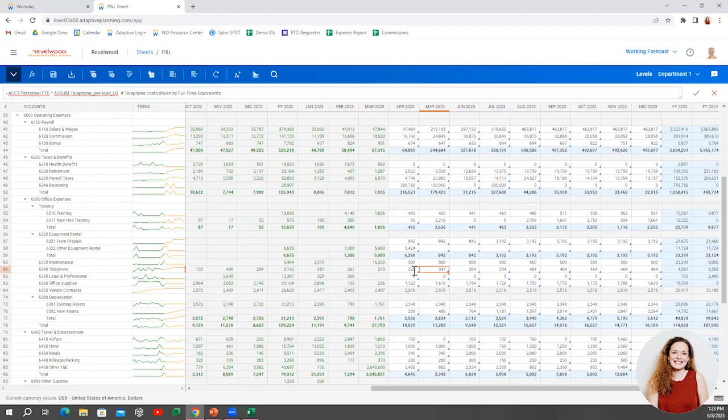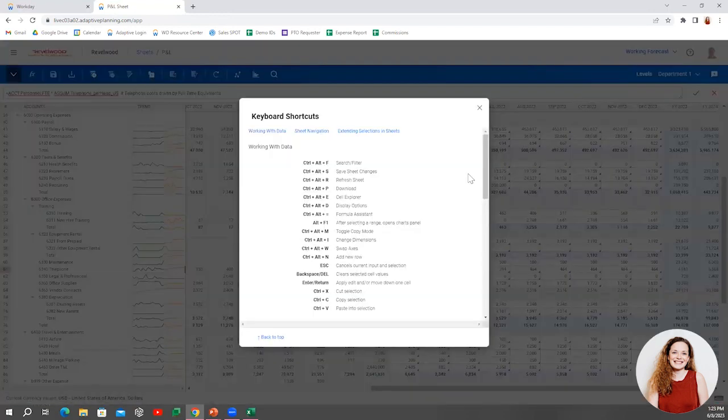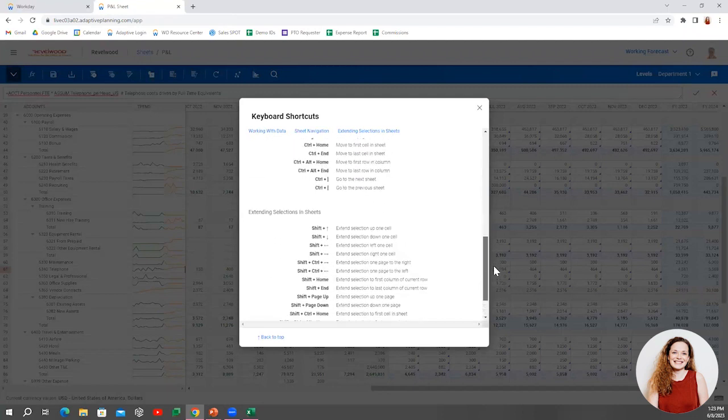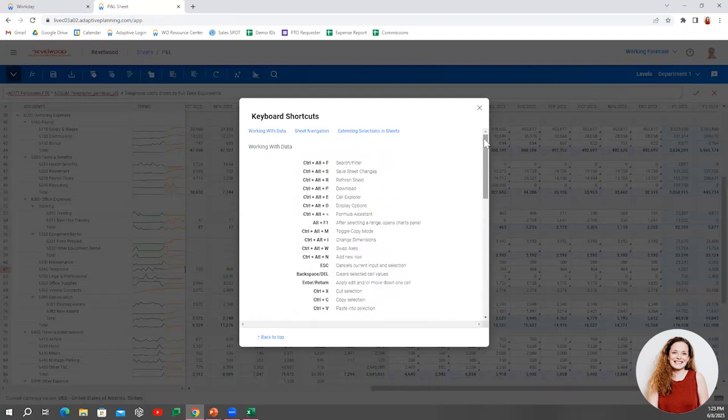And then if you want to do something more complex, I know that's a simple example, but your if statements, that kind of thing that you probably use in Excel, you can come up to your formula assistant and just point and click at the functions you want to use. In terms of Excel as well, we do have pretty similar keyboard shortcuts. So if someone is a diehard Excel user, this is just another way to help them feel at home in the system.